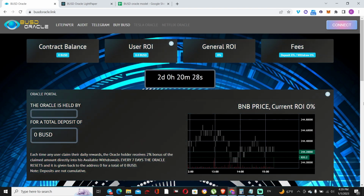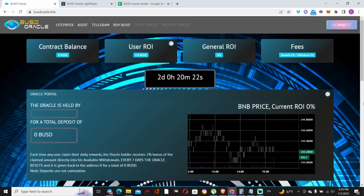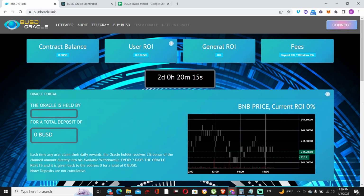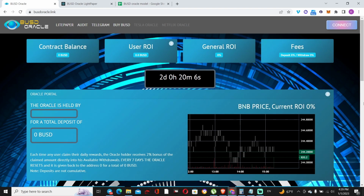Now this one actually has a cool game theory, which I'm gonna lay out. So in a small overview, I'm gonna discuss everything you need to know, mainly the unique selling point of BUSD Oracle, and perhaps put out a small model to see when, and potentially based on several examples, you could ROI and go beyond that, which is the point of any investment entered.